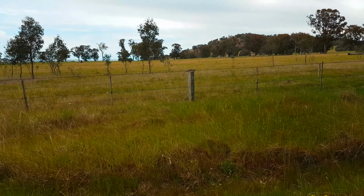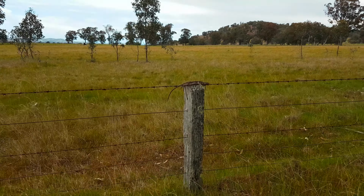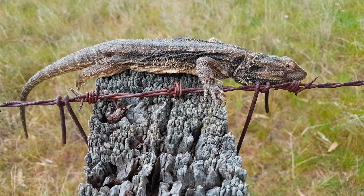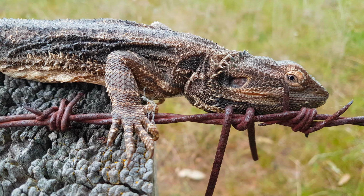Do you see what I see? Squatting down nice and low on this fence post up here is a bearded dragon. Look, because the temperature's not very warm, he's happy for me to walk right over. That is an eastern bearded dragon. Look at that prehistoric skin.